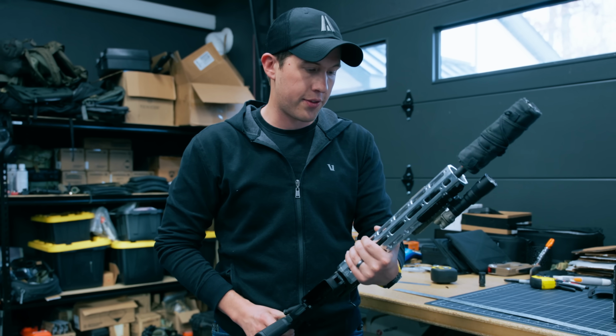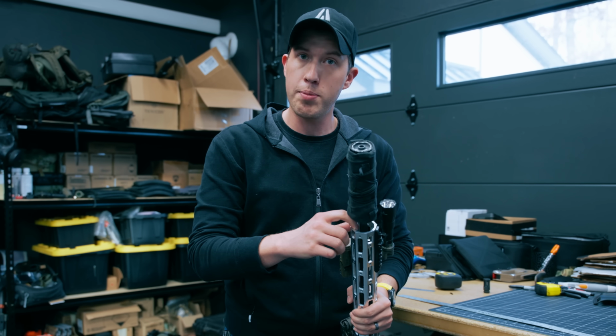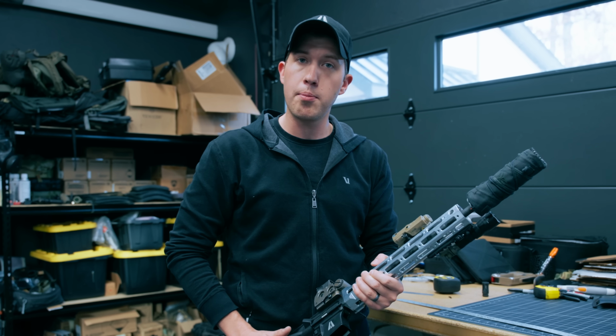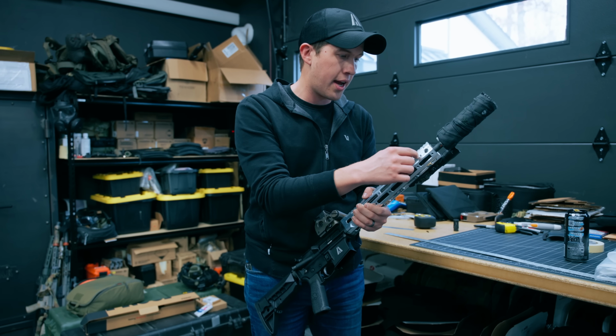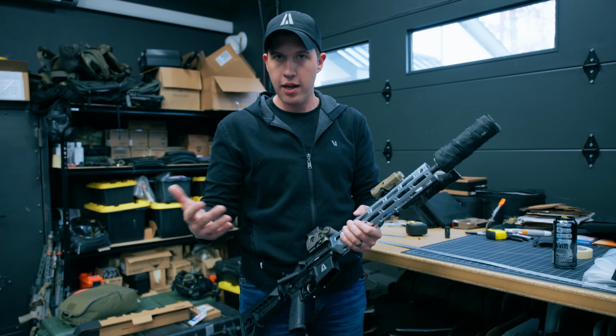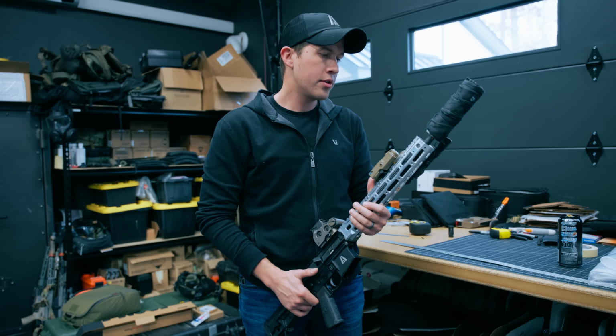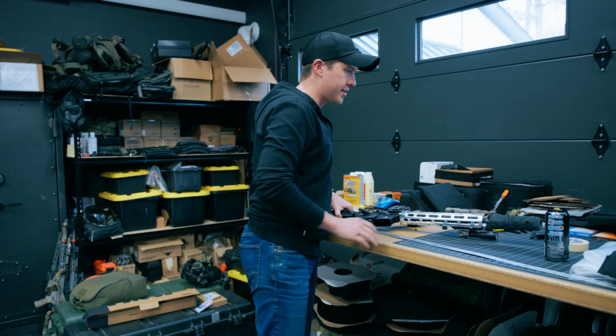A fun fact about this rail, though, is it has a 1.65 inch diameter inside that's open. So any 1.5 inch suppressor can fit inside. And because it's a direct thread for accessories, you don't punch through and hit the suppressor, unlike on an M-LOK rail. So you can build like an OG Honey Badger or something. So this will be early next year. We're going to go shoot that and test that.